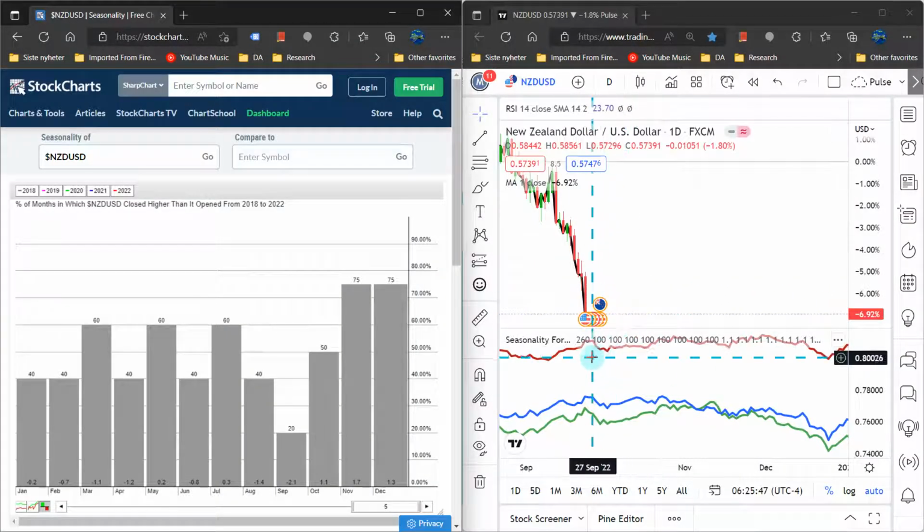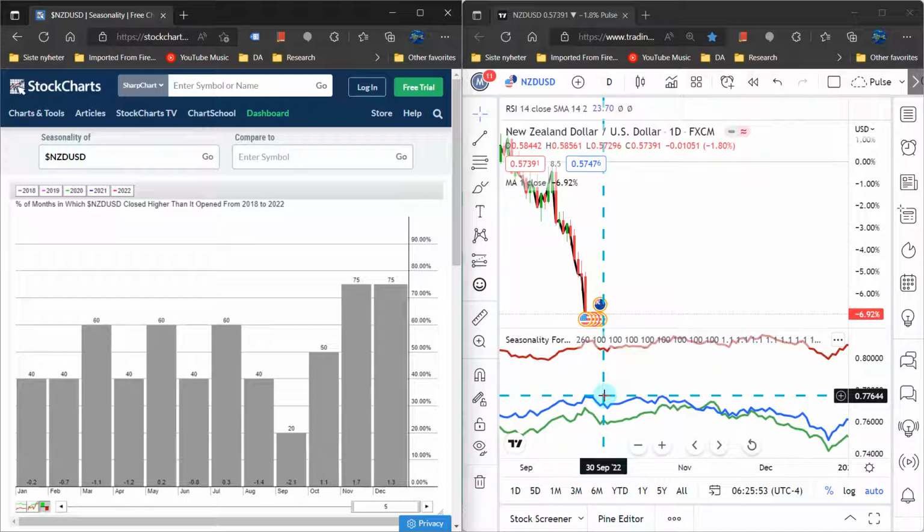Here is the seasonality. The issue for the New Zealand dollar is that there usually is some mediocre seasonality until the 3rd of October, and then we do have strength into late October. So potentially a bit more weakness, but then seasonal strength comes, at least temporary strength. Over the last 5 years, from September to November, December, the seasonality improves very substantially.